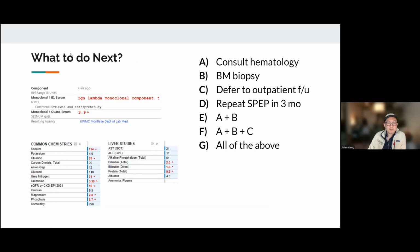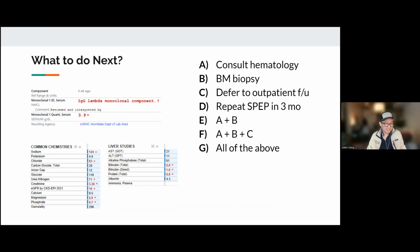Okay, so going back to our patient now, we've identified that she had a gamma gap, she had an IgG lambda monoclonal component, and just to remind you, these were her initial labs. She had that low sodium, the creatinine of 3.3, she had some elevated ALP and elevated bili. So what do you want to do next for this patient? Nice, John. I was hoping that a picture would help you guys remember the SLIM CRAB.